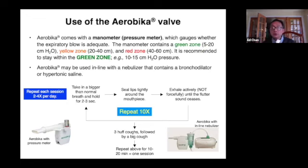Then, whenever you feel secretions in your airways, like before, do the huff cough and then the big active cough to bring it up. You keep doing that for 10 to 20 minutes, and that equals one session. And the recommendation, like before, is to start off with 2 sessions per day and work your way up to 2, 3, 4 sessions a day.